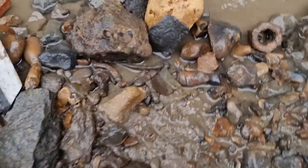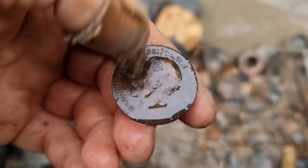Oops. That's why I didn't break. Oh, look, we have another coin. Always like to find coins. It looks like it's probably a Vicky penny. Oh no, it's another George V this time.